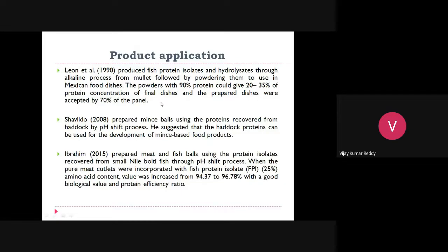So Leon et al., in 1990 itself, produced the fish protein isolate and hydrolyzed it. They extracted the proteins from the mullet and made powders using it. The powders with 90% protein would give 20 to 35% concentration in the final product. That means the end product had a protein content of 30%, and around 70% of the testing panel accepted this particular product.